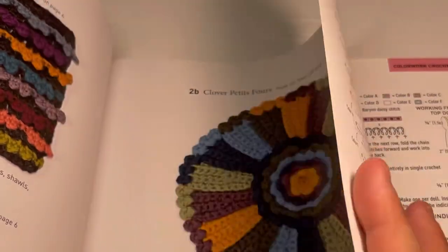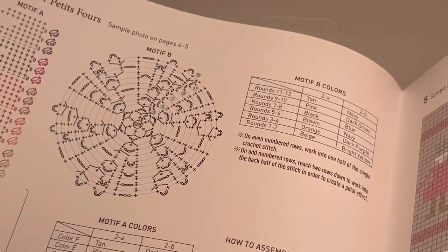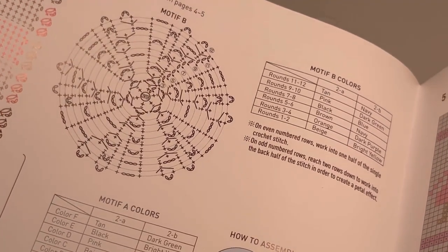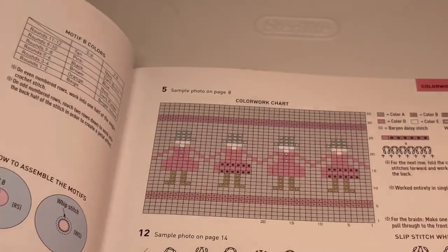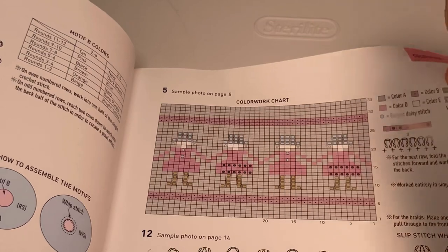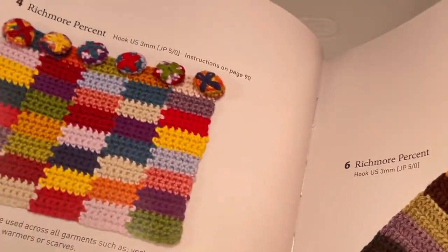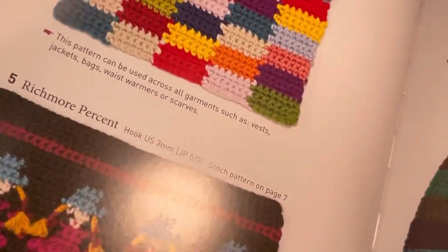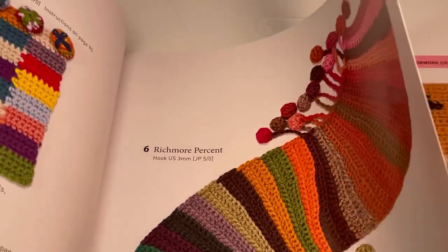Now please don't get overwhelmed. But these are the kind of advanced things I'm talking about. You're going to need to learn how to read this. There also are colorwork charts. And then it goes back to, this is the one on the front cover. Colorwork chart. This is a scarf that it ended up making.